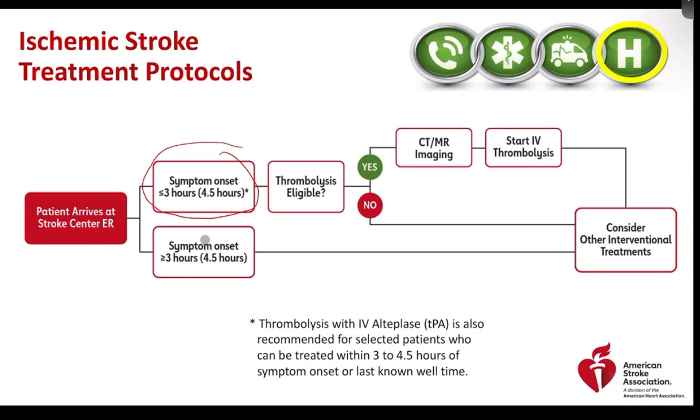Let's just go down here. We first need to figure out the last known well, right? When was the patient last well? That's the phrase we should be using. When were they last well? When were they last normal? Okay. And so you have to get very granular with patients, families, and bystanders on this. Like, at breakfast, were they normal? Okay, they're normal. At lunch, they were normal. Okay, somewhere between breakfast and lunch, they changed. Okay, well, when did you last see them? Okay, did you watch Judge Judy at 4? They were normal then, right? And so sometimes you have to get very granular with the families to figure out when their last known well is. That is a very, very crucial piece of information to get.